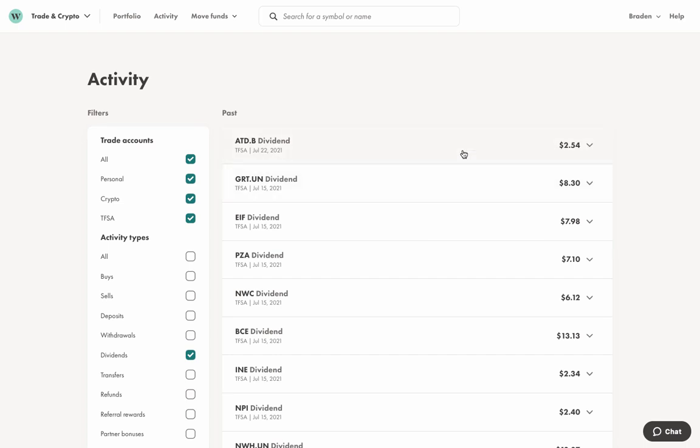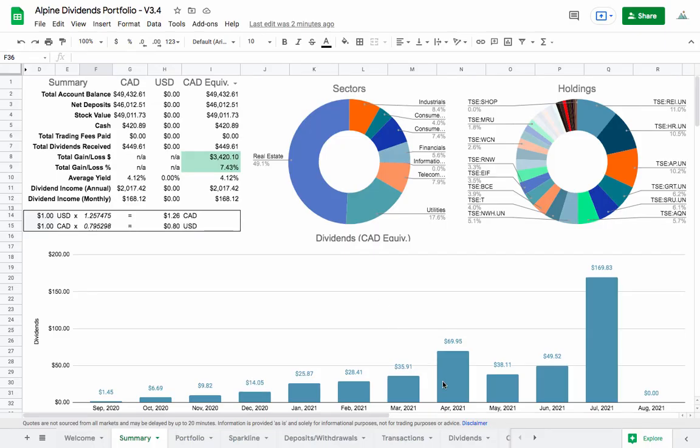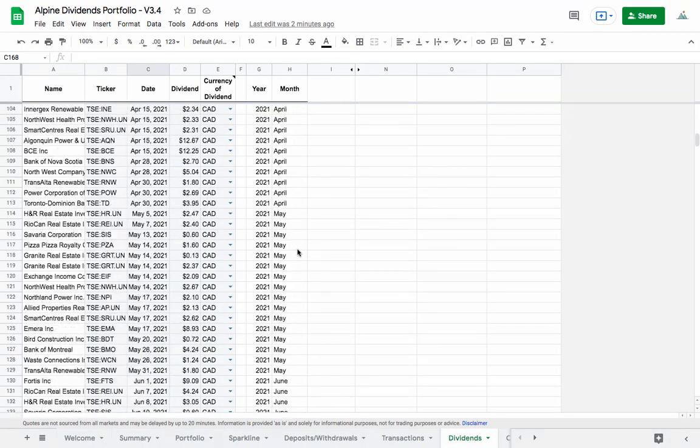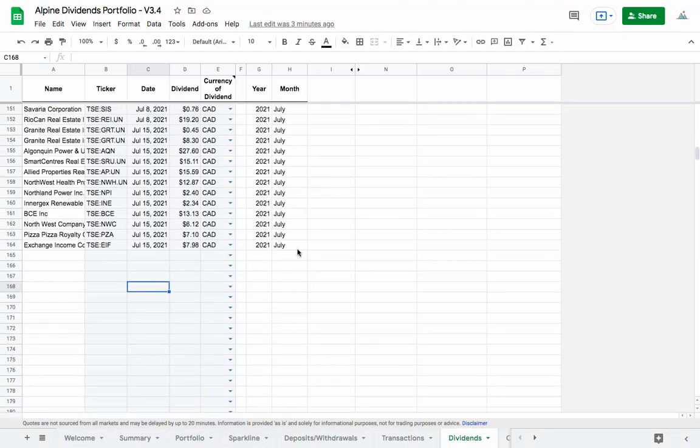So I'm going to drop this back into the Google Sheet in the dividends tab. That's right here. I literally just track every time I get a dividend. I just drop it into this tab as I get them. I don't bother worrying about tracking what's going to come. I just wait for the notifications, and then I drop them in, and I find that that's a pretty easy way for me to track my own performance. This one came through on July 22nd, 2021. It was $2.54, in Canadian dollars.